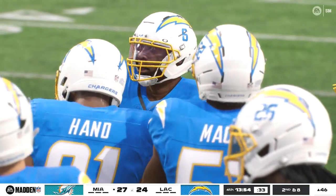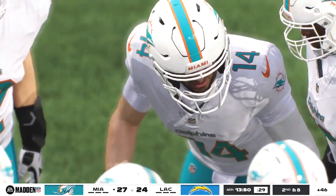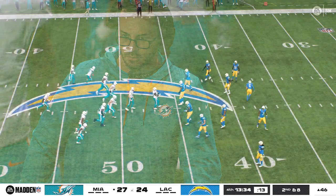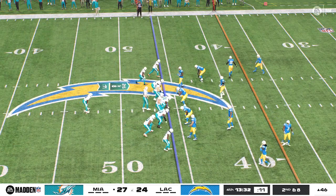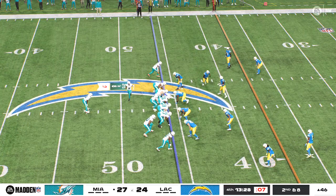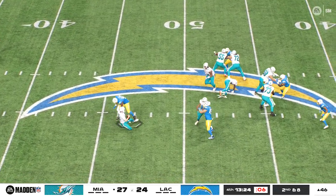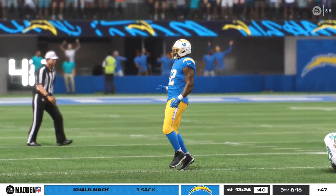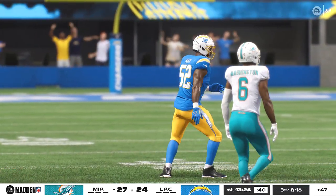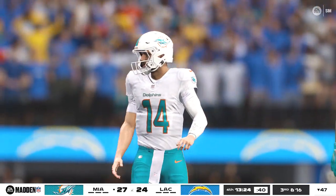2 yards on the pickup. It's 2nd and 8 at the 46-yard line. From the 46, here's 2nd and 8. Man in motion here is Washington. And they're going to get to him and take him down, take him back to the other side of midfield. Khalil Mack gets him for a loss of 7.